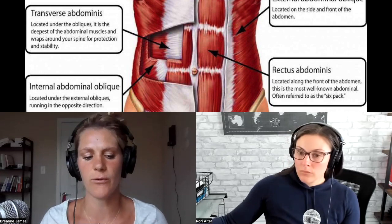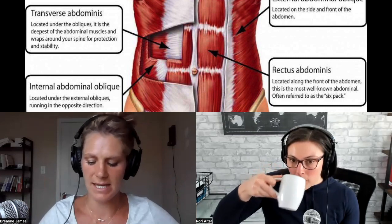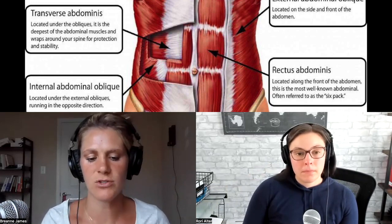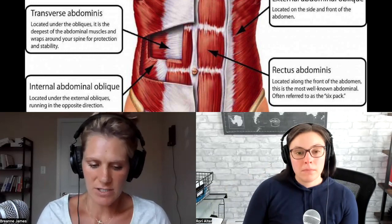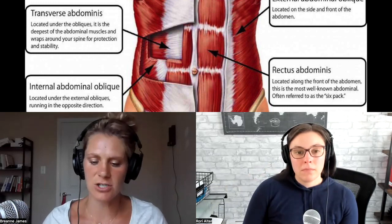Those muscles go from our ribs down, and they come from the outside in. Like if you're putting your hands in your pockets, your fingers are the direction of those fibers. From the outside in, they go from your ribs down into the linea alba, which is a connective tissue, the line that goes completely down the middle of your belly. It's just a thick connective tissue.